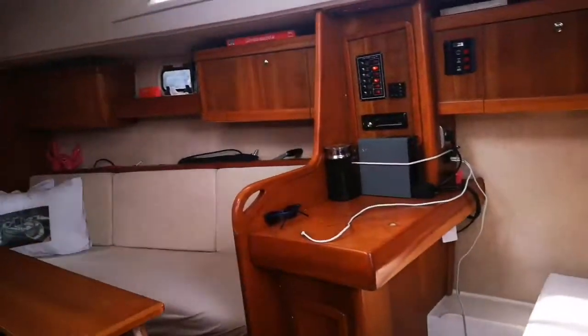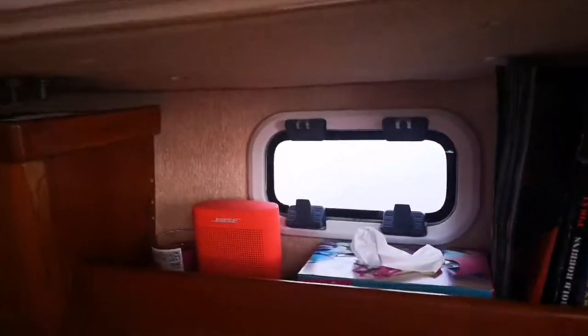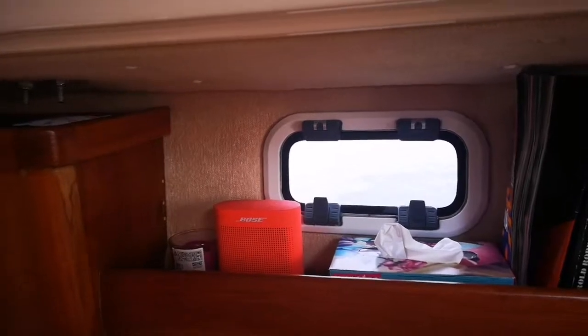Overall, the interior quality and finish of the woodwork is very good. I'm very pleased with the quality of the boat. There is plenty of ventilation. As you can see, there were 2 windows back in the berth. We installed another 2 additional windows in the saloon. Previously there were none, just the ones up in the ceiling.